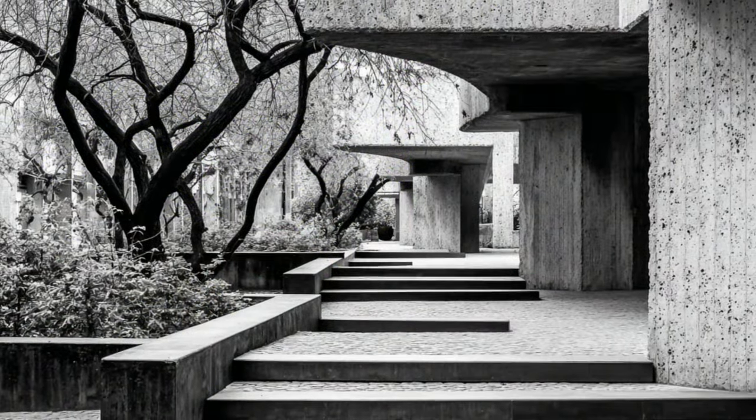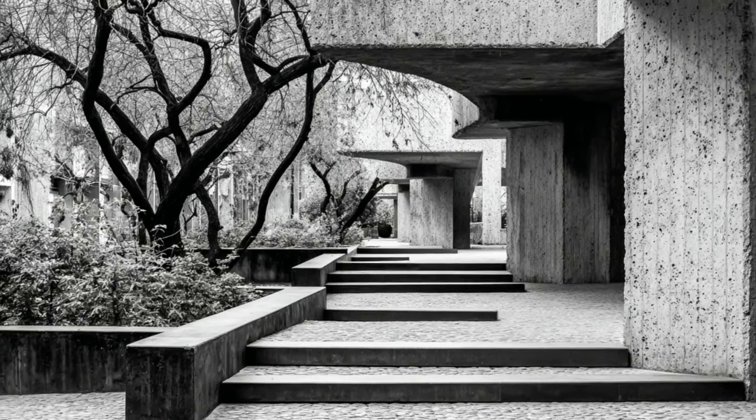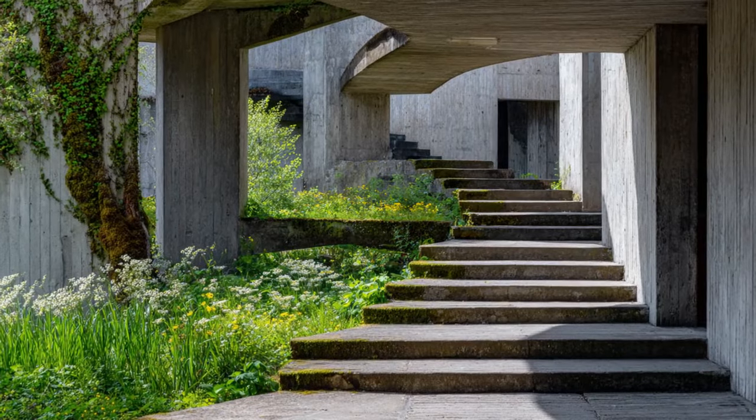This spatial journey, especially in a concrete environment, creates powerful architectural storytelling. You're not just living in a home, you're moving through a sculptural experience.